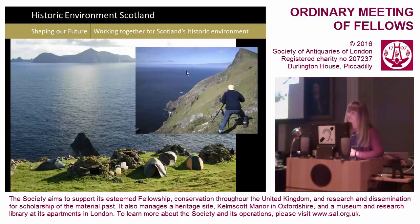But another opportunity arose in 2010, and a team of 5 spent a week on Boreray mapping and recording the archaeological remains, camping amongst the cleits as they did so. Much of these are to be found on the long grassy slope facing the southwest that plunges steeply into the sea, demanding not just a good head for heights, but also having one leg longer than the other.